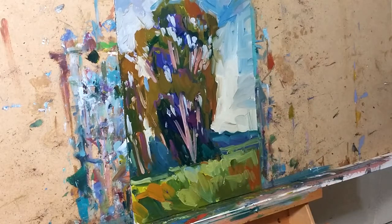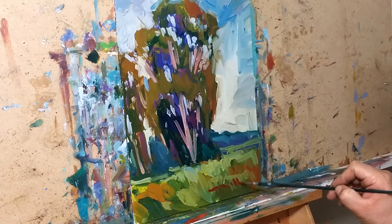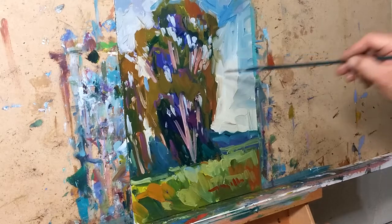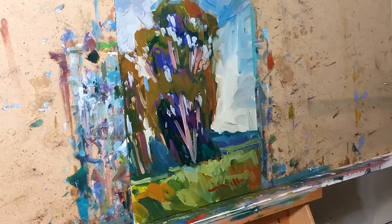My name is Jose Trujillo, and this is a painting of eucalyptus trees. A very classic California theme. I always like doing it. Oh, I'm gonna take advantage of the red. I have a number here.